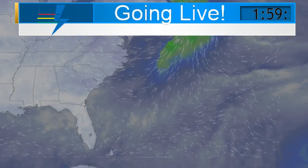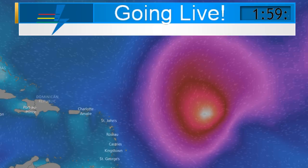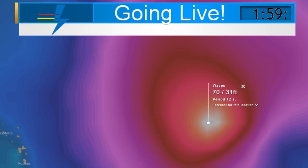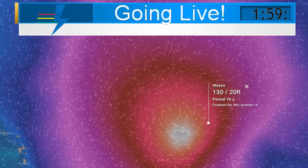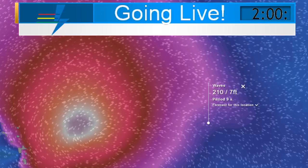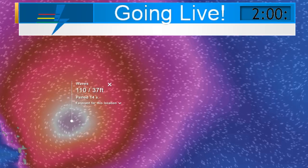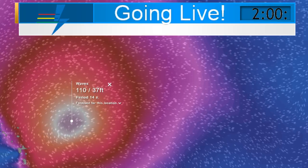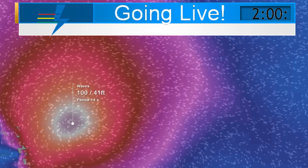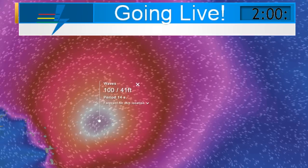Here we are going back to windy.com. Let's take a look at the GFS's take on the wave situation that Irma has been presenting. Still about that 30 feet, 31 feet that the ECMWF has been indicating. And if we get over to the Leeward Islands, this is at about 1 p.m., 4 p.m. or so on Tuesday the 5th. You can see this is a 37-foot high, 41 feet high are some of the waves. So it's pretty nuts just how high these waves are getting.